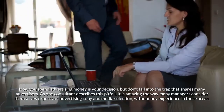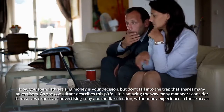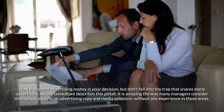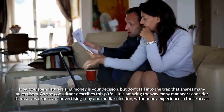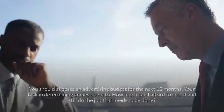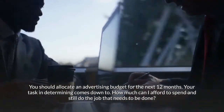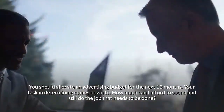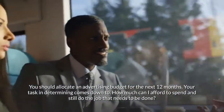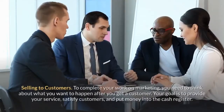As one consultant describes this pitfall, "It is amazing the way many managers consider themselves experts on advertising copy and media selection, without any experience in these areas. You should allocate an advertising budget for the next 12 months. Your task in determining comes down to, how much can I afford to spend and still do the job that needs to be done?"